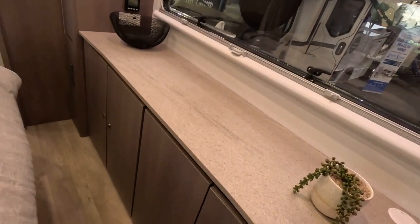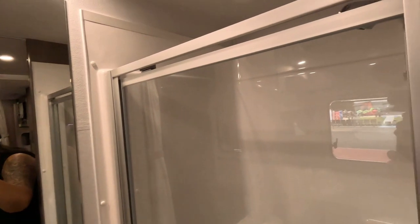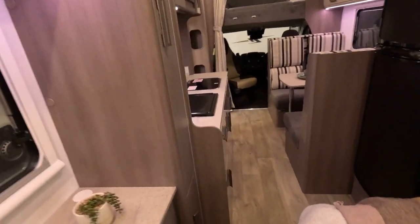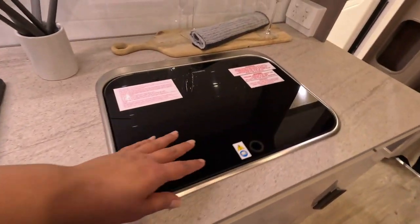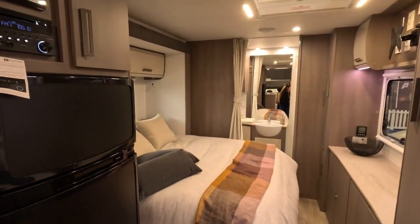I love this. So much storage. And there's your ensuite. Shower. I like it. Let's check out the kitchen. Sink. Your stovetop. So there's no oven or grill, but I'm sure this one here will do everything you need to do. This is quite roomy. I like it.